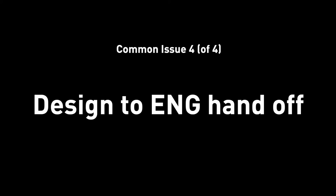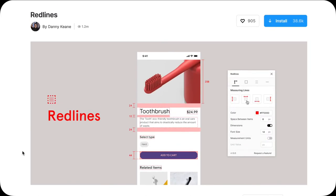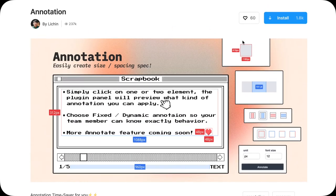First of all, you should have some basic knowledge of what to redline, what to measure, what to annotate in your design mocks. And over time, you will learn what is important and what is not to highlight or redline. And to do that, there are a lot of great Figma tools and plugins already. So you can see there's one here, there's another one. So action 1, if you don't know any of those tools to redline and mark your mocks, play with those tools, get familiar with those.